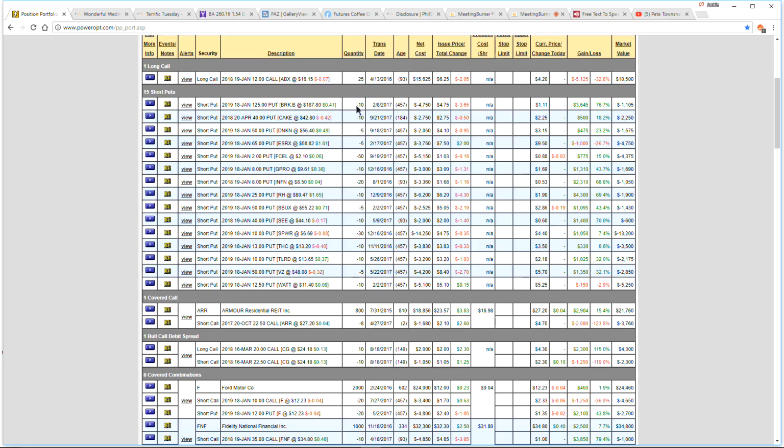So is that worth it? I'm going to make another $1,000 by tying this up until then. Now, it's a 125 put. It's got virtually no chance in hell of being hit. Berkshire's not going to drop $70, like 40%. It's not going to drop 40-something% between now and next year. So it's incredibly unlikely, but still, it's not worth keeping open.